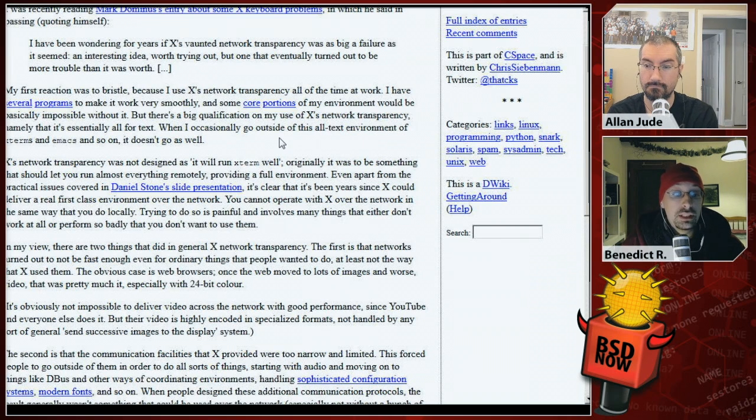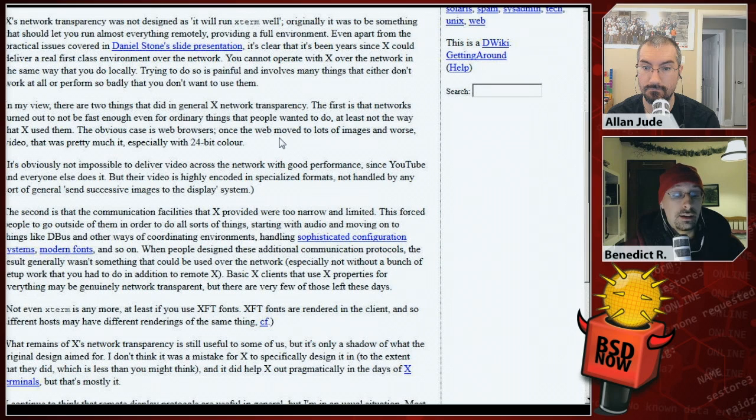Originally, it was to be something that would let you run almost everything remotely, providing a full environment. Even apart from the practical issues covered in Daniel Stone's slide presentation, it's clear that it's been years since X could deliver a real first-class environment over the network. You cannot operate with X over the network in the same way that you do locally. Trying to do this is painful and involves many things that either don't work at all or perform so badly that you don't want to use them.